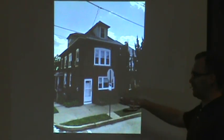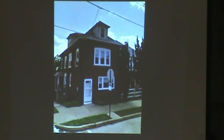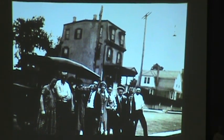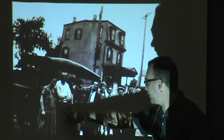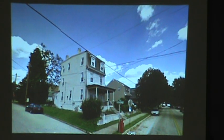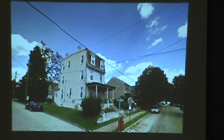If you look, it's kind of hard to see in this image, but if you look at the front of it, you can clearly see the coloration of the brick, how the front has changed. This photograph was taken on the same exact spot facing the other direction. This was taken on High Street as well. Here's Fairview here. This photograph was taken around 1922 to 1923. That's my great-grandparents right there. And this is the view now. Same house. Same house is there. Very similar streetscape, not too far off from what it looked like at the time.